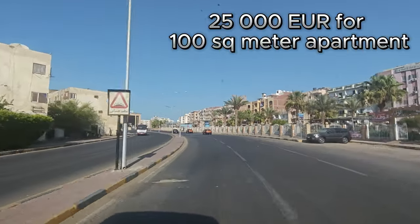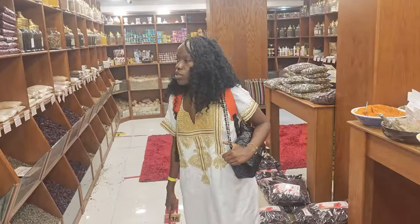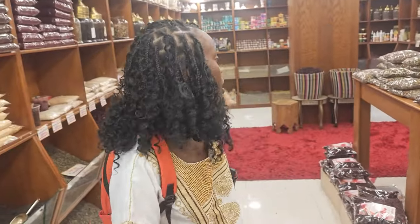After the fish market, we went to visit a perfumes and organic products factory. So this is another store we're in. We would expect spices, hibiscus, so many types of stuff.